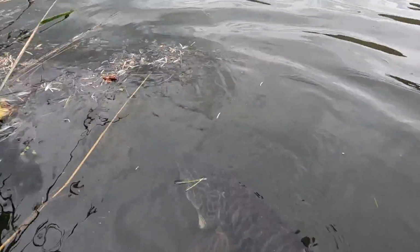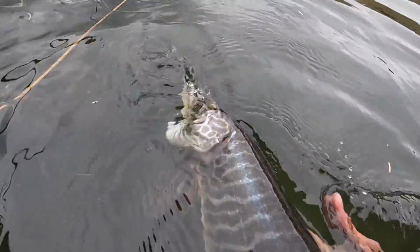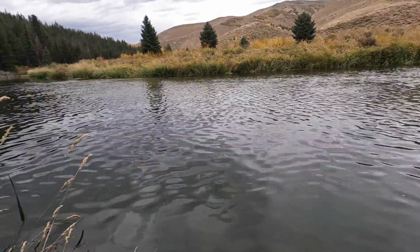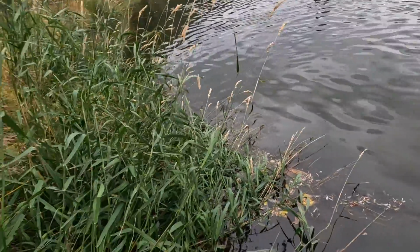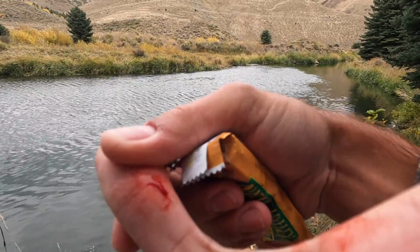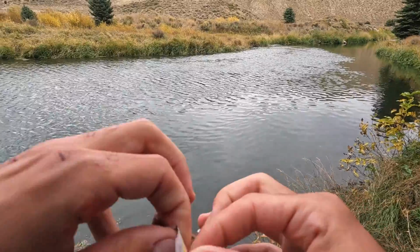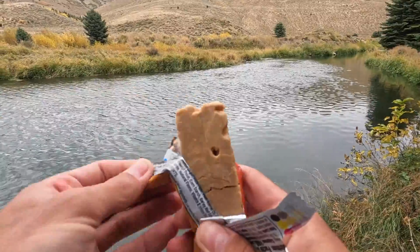All right. There she is. There she goes. Back down there. Let's go. Woo! He gashed me up. Just a little bit, not bad at all. But I just got a victory drink of water. Now I'm gonna eat, if I can open this thing. Victory granola bar.